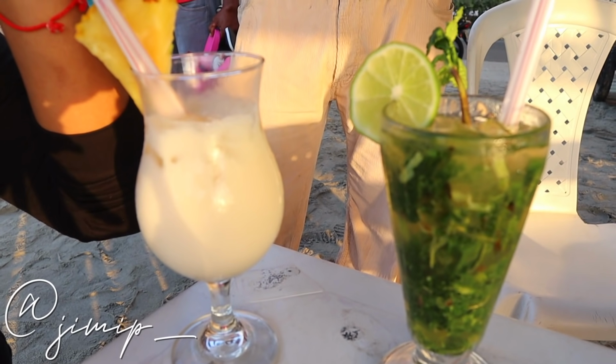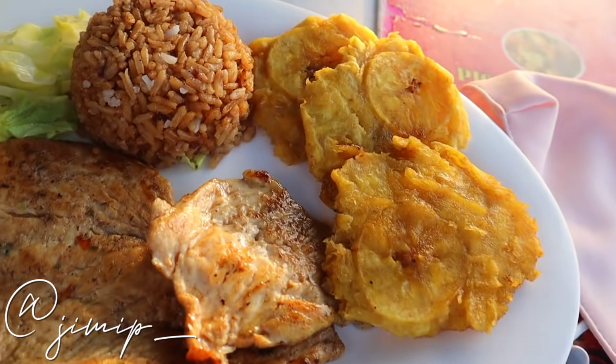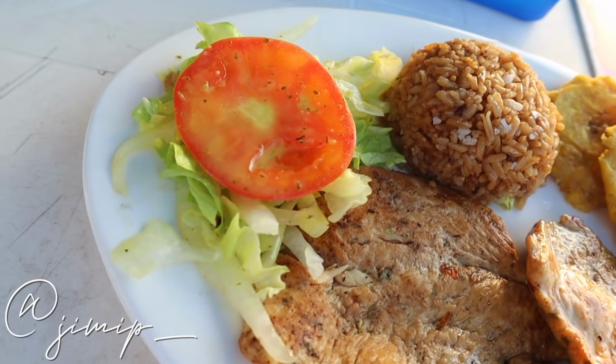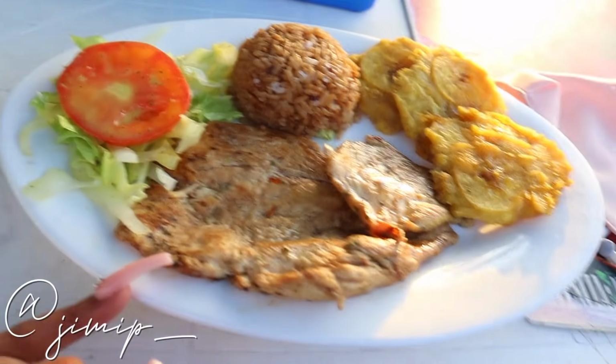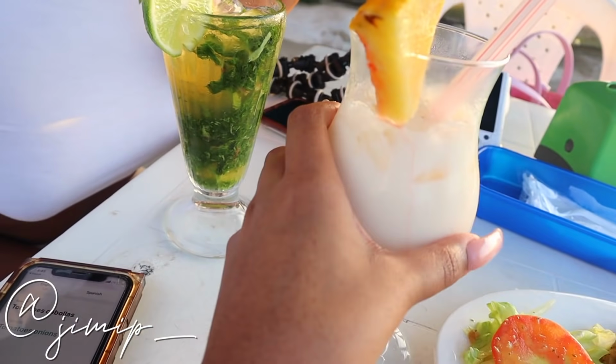Look, you guys. Lato de maduro. I got my pina colada. I got my food. This is pollo, plantains, coconut rice, and a salad. But you bought it? No. Okay. Cheers.